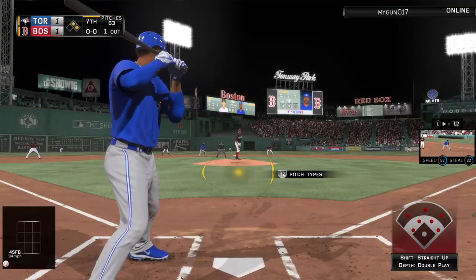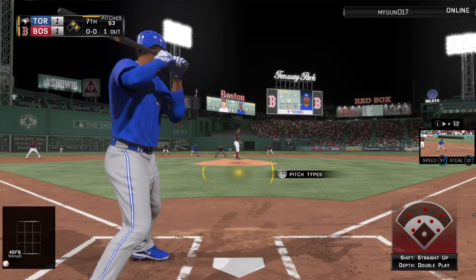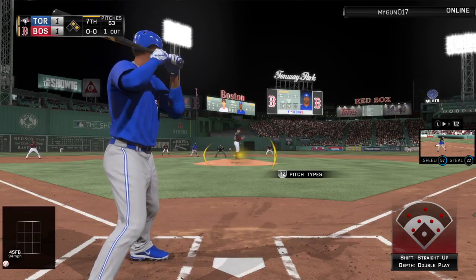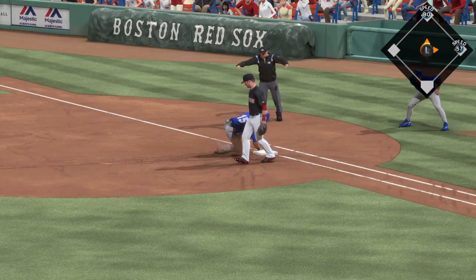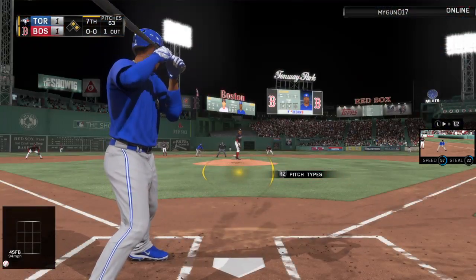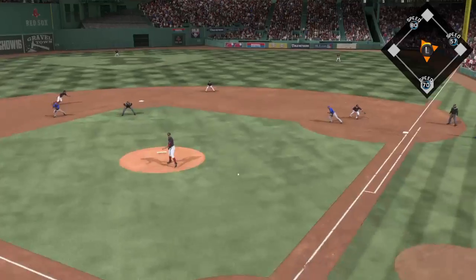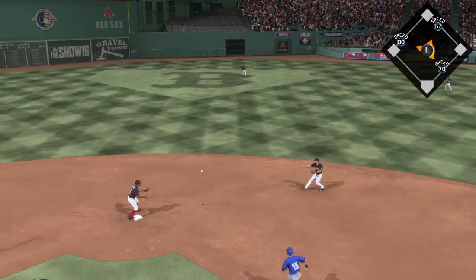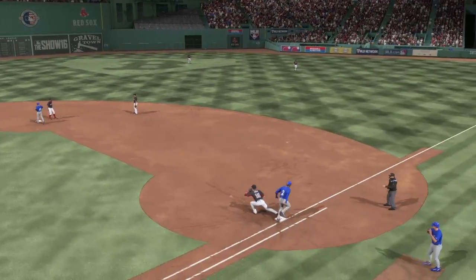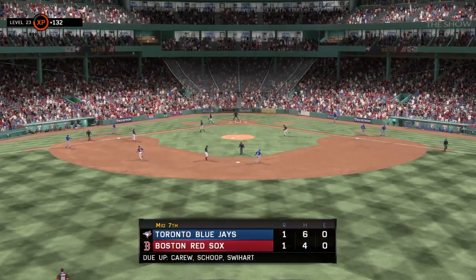Alcides Escobar steps in, working on a 1-for-2 game so far. Now he'll step off the rubber and go to first. Ready with the first pitch. Here it comes. Hard hit ball to second. Wow. In. And he is out on the tag. Relay to first in time. And just like that, the side is retired.